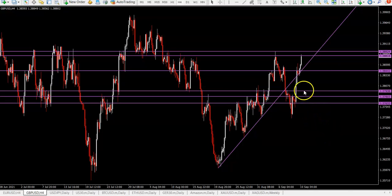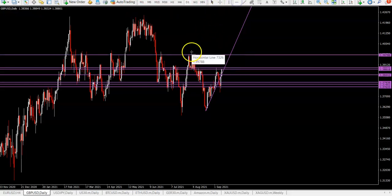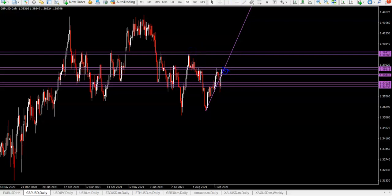So I wouldn't rule it out, but I think with this break, it does change the perspectives, and I would look for a small flag on the 4-hour chart and then a push higher for the pound USD. That seems the most likely at this moment. And it could re-challenge the 140 zone basically here after that flag. So flag and then move up to 140 could easily happen.